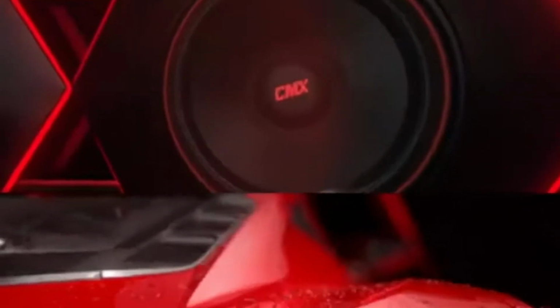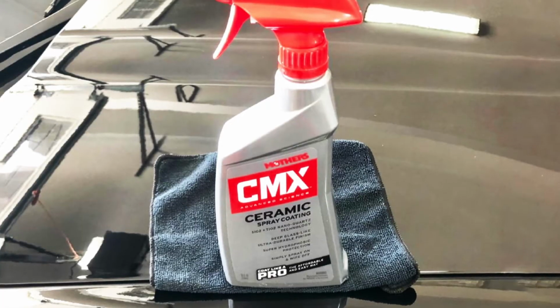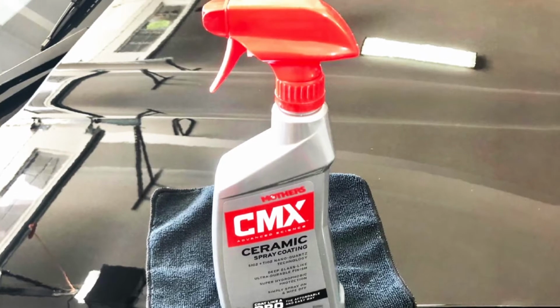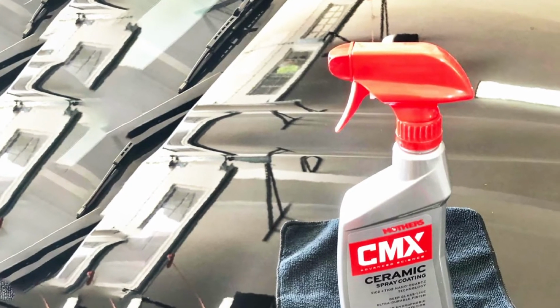The Mother's CMX Ceramic Coating Spray has a powerful blend of silicon dioxide and titanium dioxide that provides long-term protection against harmful vehicles, UV rays, and other environmental contaminants. As it is a spray-based ceramic coating, it is straightforward to use.